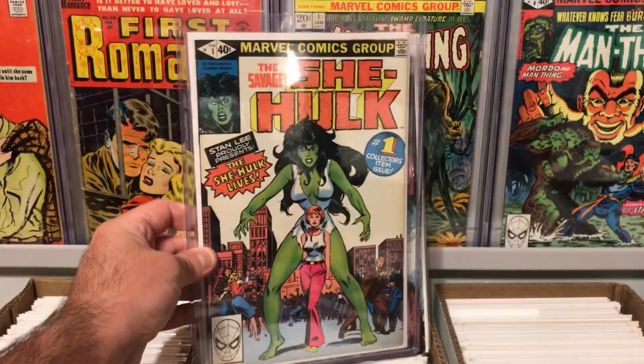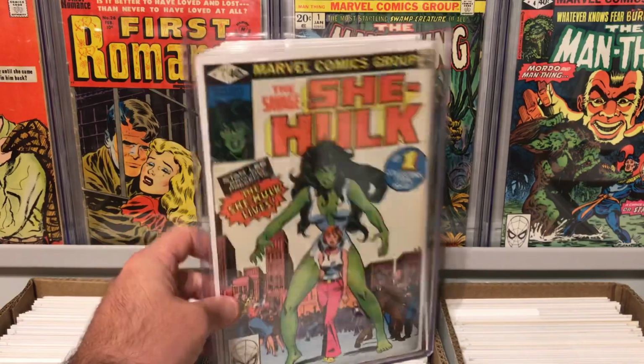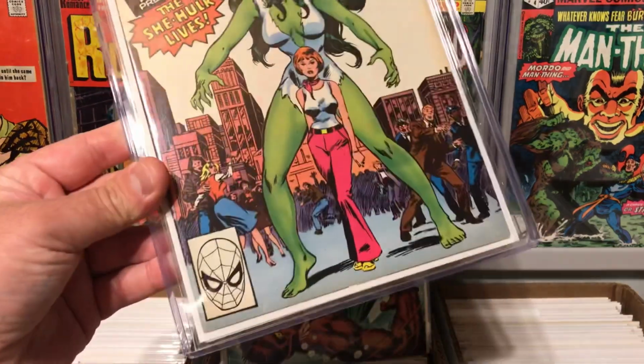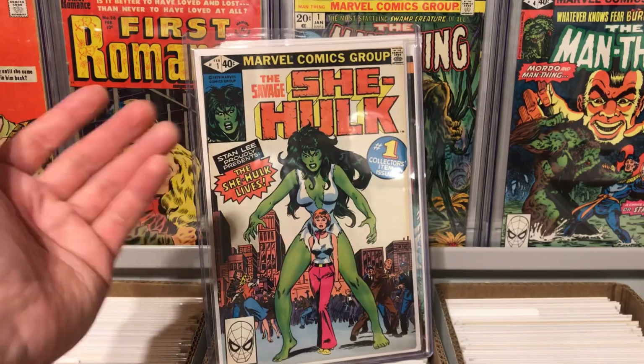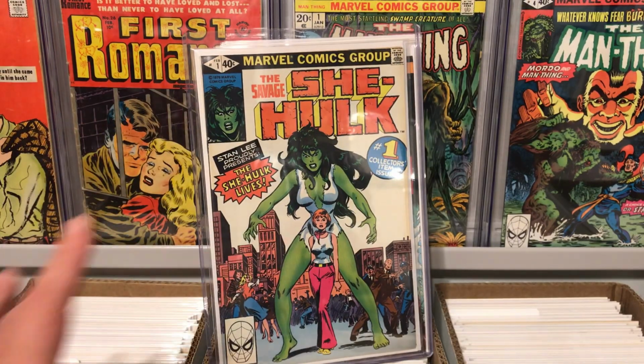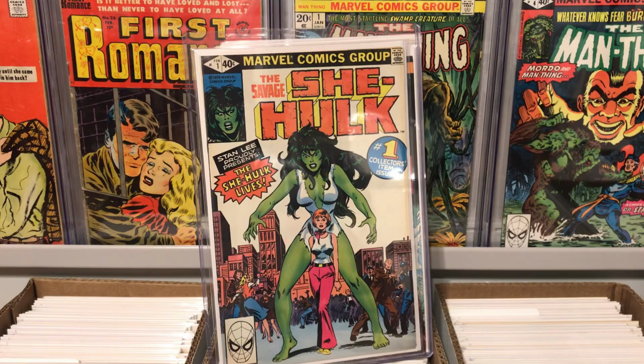You know, I'm not sending this in probably to get graded. I'm just going to keep it raw like this. It is a direct edition. Unfortunately, it's not the newsstand. But still, Savage She-Hulk number 1. And I ended up getting this for $60. I thought that was a really good deal.